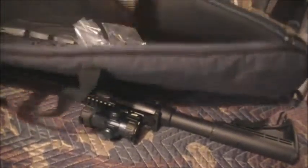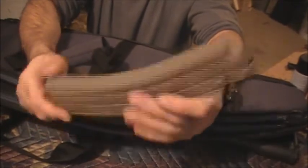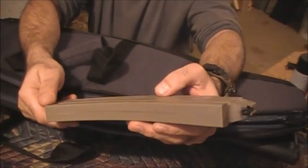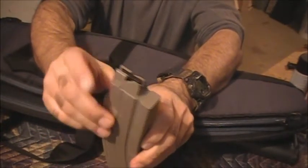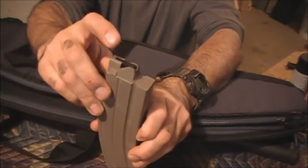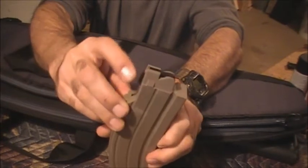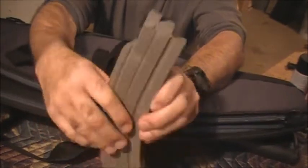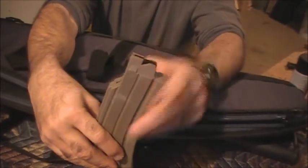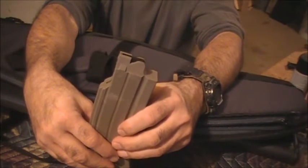And then I also found these, which are 35 rounders, and they are from Plinker Tactical. This is the current generation. It also has the little starter here. Now, I did not purchase it, but Plinker Tactical makes a loading tool that grabs onto this little tab right here and then pushes it all the way down inside the back of the magazine to make it easier to load them. I didn't necessarily find it terribly difficult to load them.